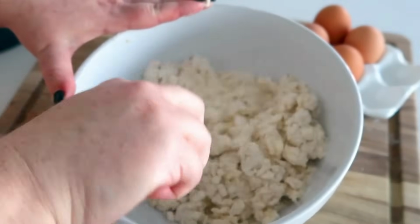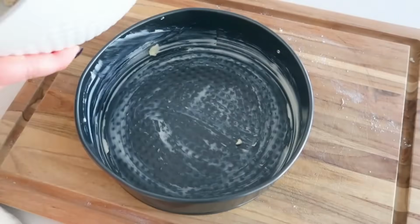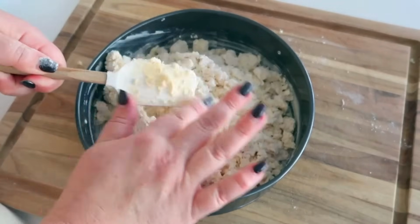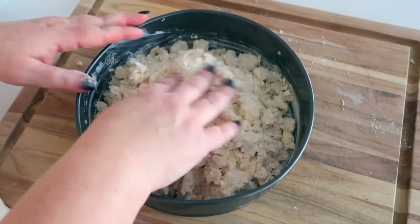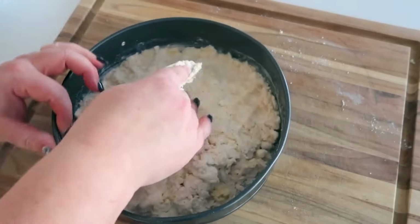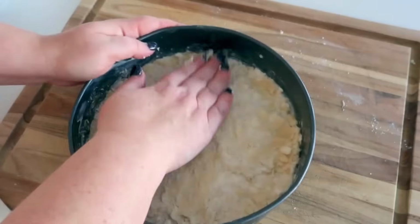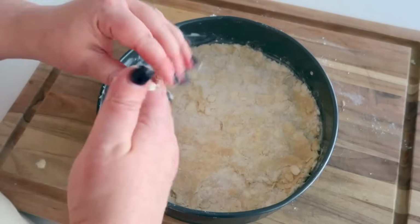So just make sure you get it stirred enough that it's a part of the other ingredients, but not so incorporated that it isn't chunky anymore. Go ahead and toss it into your springform pan and then use your hands to spread it out. You're going to want to make sure that you go up the side just a little bit so that any of those juices from your eggs stay in your crust and you don't lose all of those delicious juices when it's in the oven.